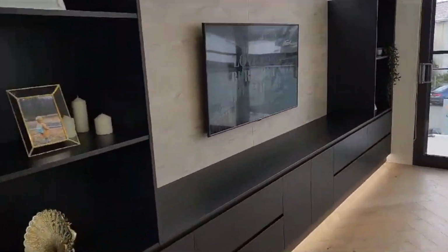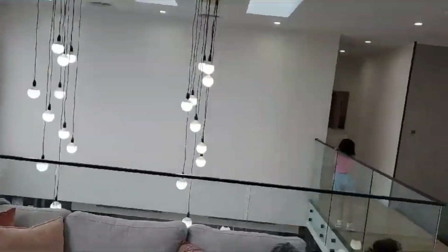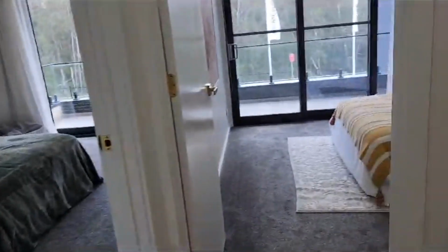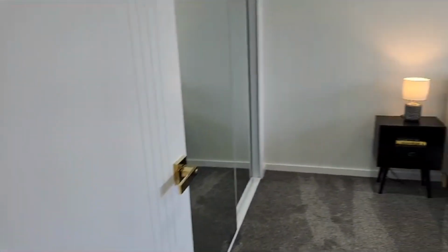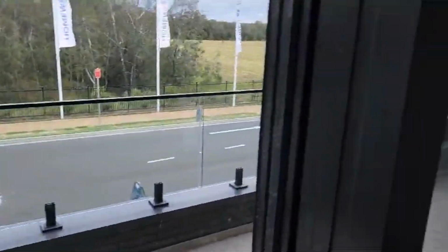Tapos, family room. May terrace na naman. Yung mga bata. Room ni Ana yan. Tapos, may terrace. Tapos, yung terrace niya, tagusan papunta kay Henrik. Ito yung second room. So, ito yung kwarto ni Henrik. Ganda. Tapos, tagusan yung terrace nilang dalawa. Okay.